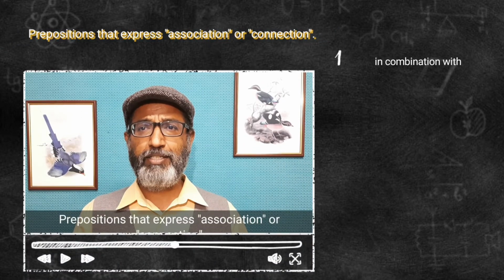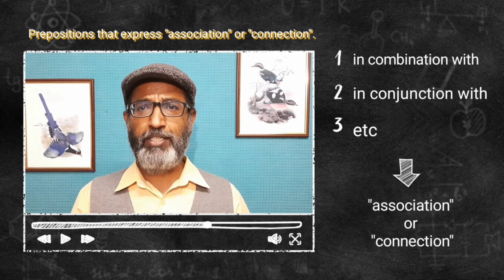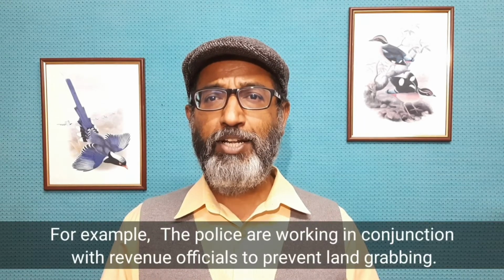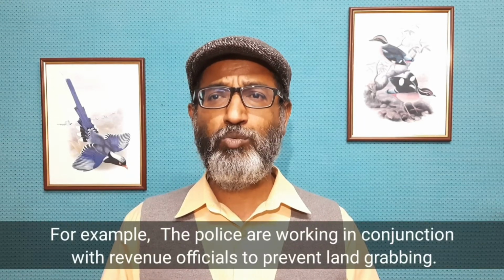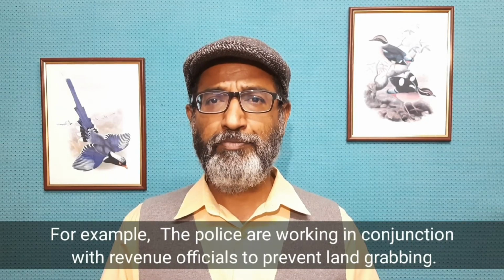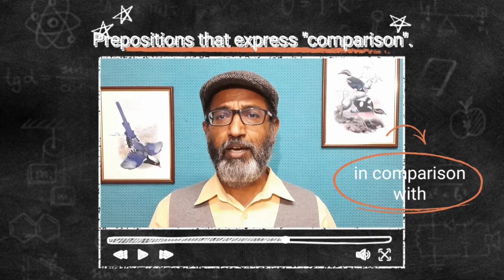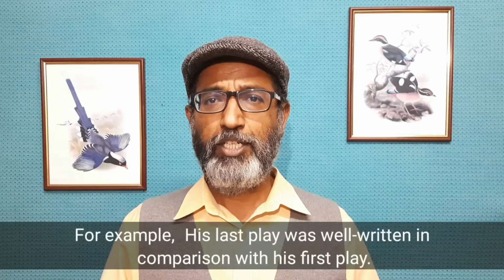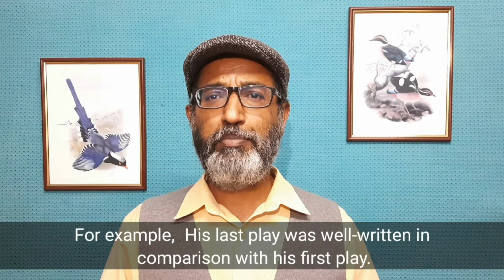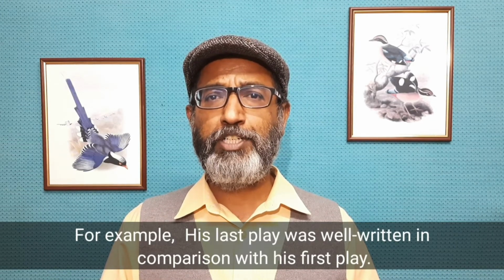Prepositions that express association or connection: in combination with, in conjunction with. For example, the police are working in conjunction with revenue officials to prevent land grabbing. Prepositions that express comparison: in comparison with. For example, his last play was well written in comparison with his first play.